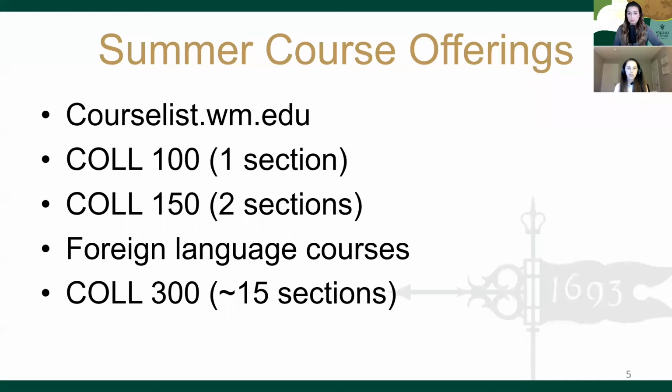So we know a lot of families and students are trying to figure out what their students' plans look like based off of how the previous academic year went for them, and thinking ahead to the next academic year. So really just want to make sure students and families are aware that there are a lot of offerings available this summer for students, and to really think about what makes the most sense to take in a summer session.